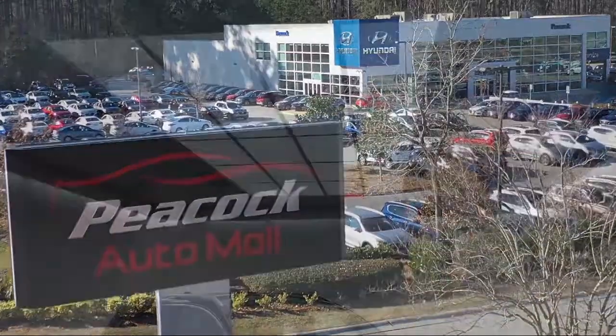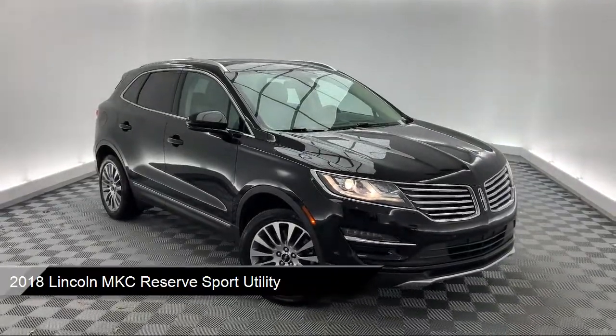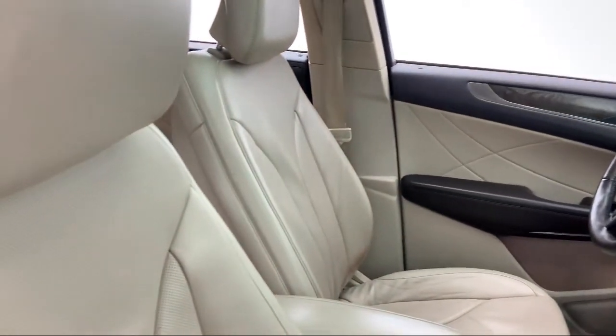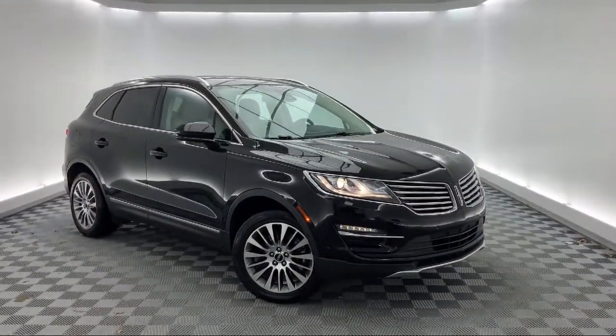inventory. It comes equipped with keyless entry, tire pressure monitoring system, Sirius XM satellite radio, rear view camera, parking sensors, navigation, heated front seats, electronic stability control, ventilated front seats, roof rack, and much more.